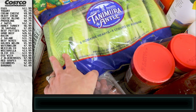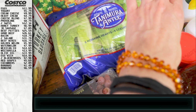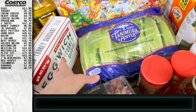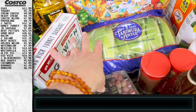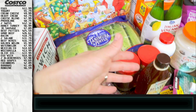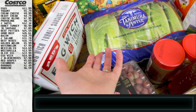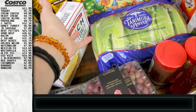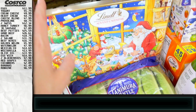Got some romaine lettuce just to chop up, and I put it in Ziploc bags, like gallon Ziploc bags with paper towels. And then I will pre-make a bunch of salads for me, just like as a side to whatever protein I am doing. I just love salad in general, so I make my own homemade dressing, and it works really well.